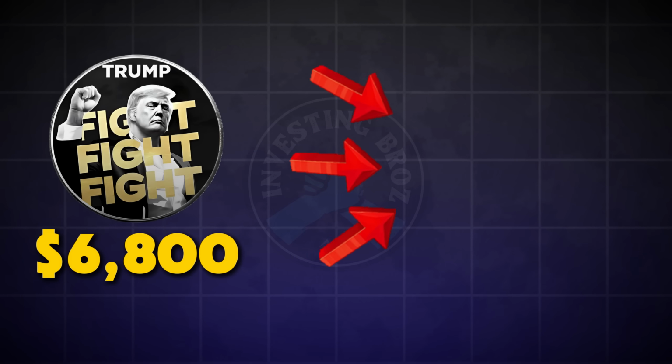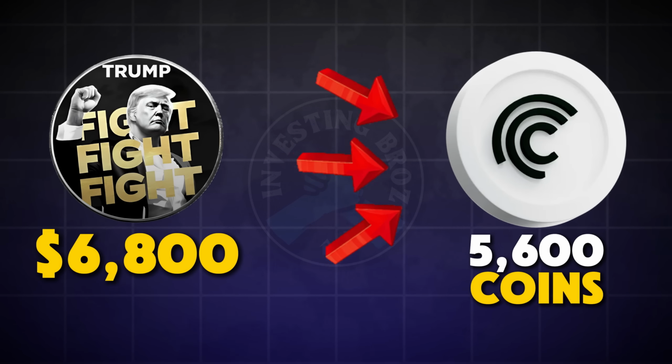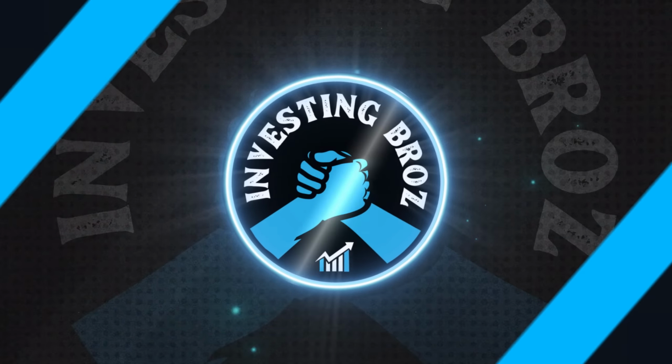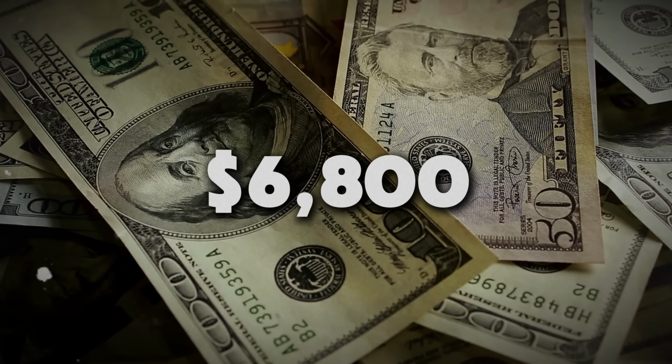$6,800 taken out of Trump would get you somewhere in the world of 5,600 Ondo. That is going to be something I would add to your portfolio. I would potentially allocate some of your other coins to get it higher than just an allocation of roughly $6,800. But for now, a clean redistribution of Trump coin into Ondo, I would make that.